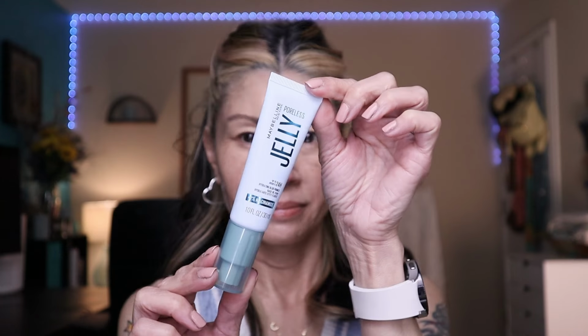So I've already taken the liberty of applying my primer today, and today I use the Maybelline Poreless Jelly Primer. I reviewed a bunch of Maybelline products last week and actually have been really enjoying this Poreless Jelly Primer. It's super hydrating and smoothing and it's so affordable. I actually quite like it.